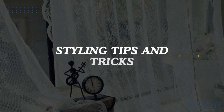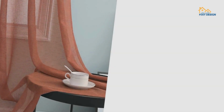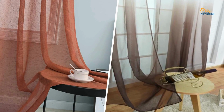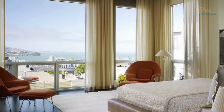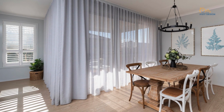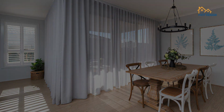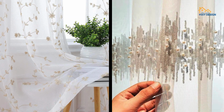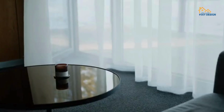5. Styling tips and tricks. Finally, here are a few styling tips and tricks for using sheer curtains in your space. To create the illusion of taller windows, hang sheer curtains from floor to ceiling and extend them beyond the sides of the window frame. For added drama, choose sheer curtains with embellishments like embroidery, beading, or sequins.